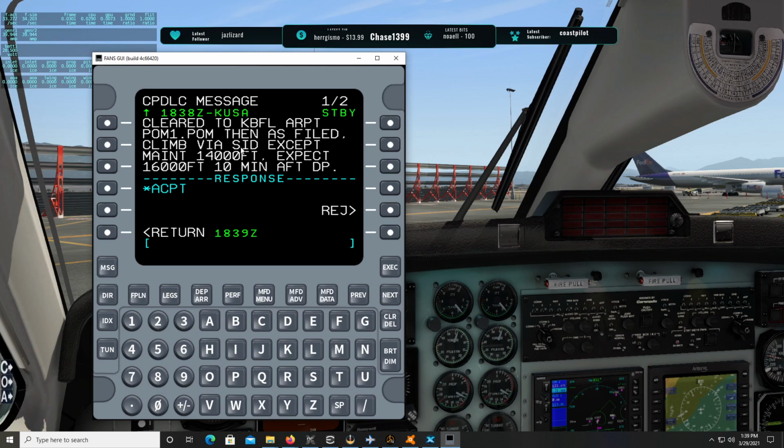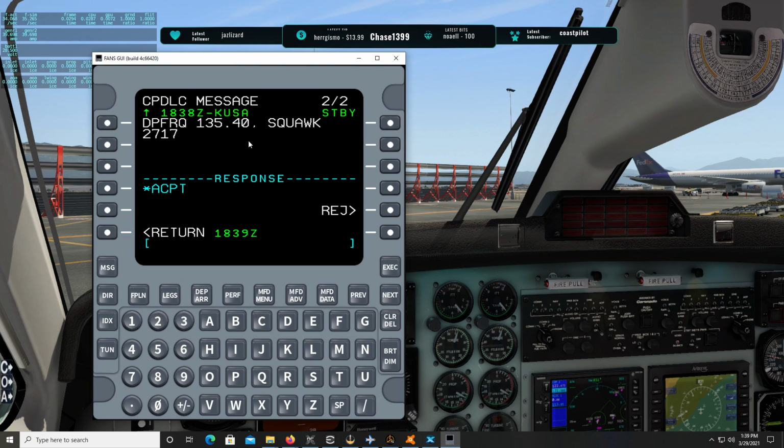Expect climb via the SID except maintain 14,000. All right, so we can climb to 14,000 and we'll get our top altitude 10 minutes later. And our departure is 135.4. And we are squawking 2717. 135.4, 2717. The reason I write all this down is because I need to close this to use my weather program.